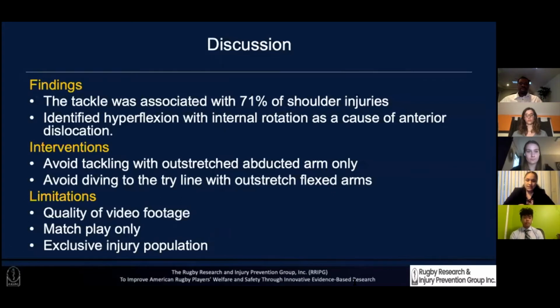So for the discussion, for the findings, the tackle was associated with 71% of shoulder injuries, and this was comparable to the literature, as previously mentioned, within that range. And they also identified hyperflexion and internal rotation as a cause of dislocation, as opposed to just the acknowledged abduction and external rotation of the arm.